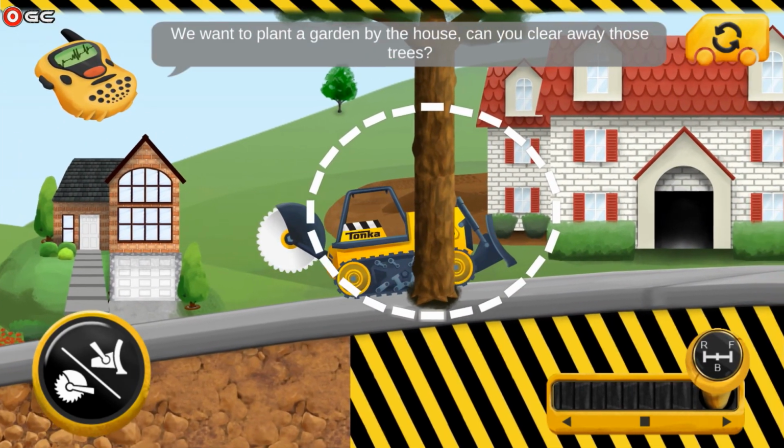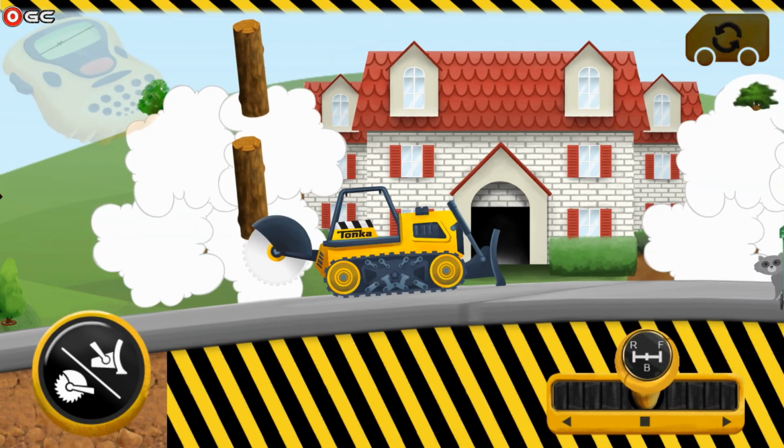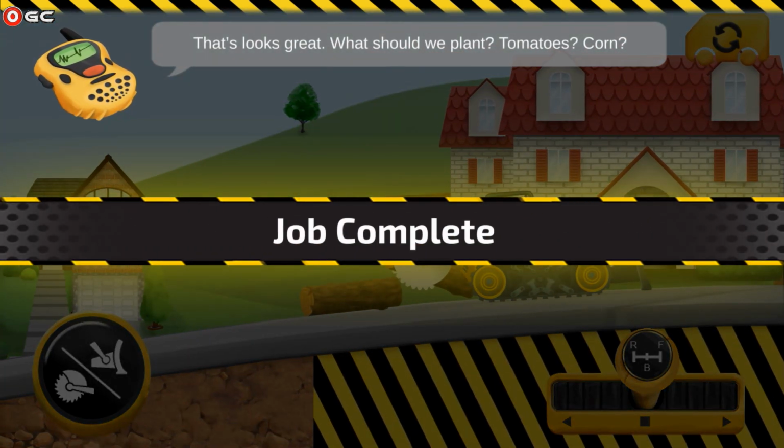We want to plant a garden by the house. Can you clear away those trees? That looks great. What should we plant? Tomatoes? Corn?